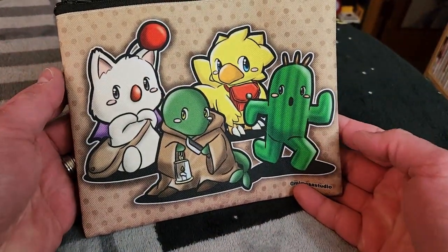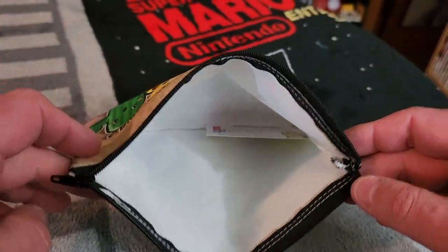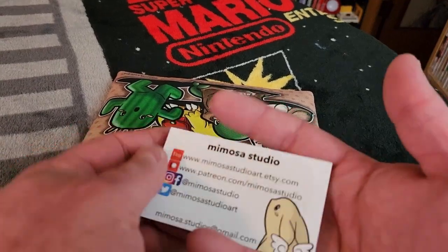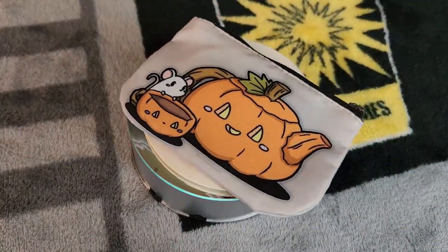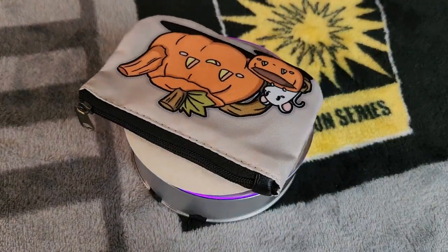And I just really, really, this one caught my eye from far away. I loved it. I love all the little characters on there. The Moogle and the Tonberry and the Cactar and the Chocobo. Really cute little friends. And she had a deal going on, so I got two little coin purses. And I just thought this one with the mouse and the pumpkin teapot was just super cute. And of course, I love dragons.